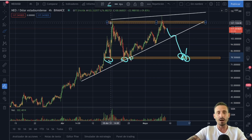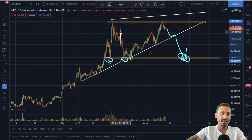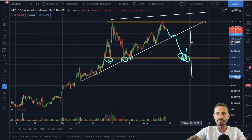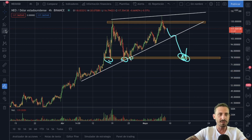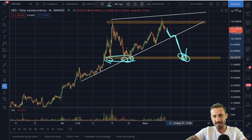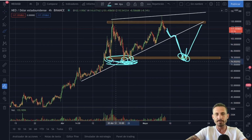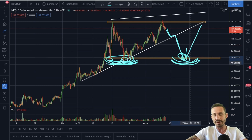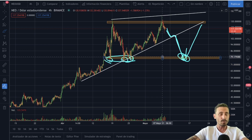I am expecting a double bottom scenario, because the measured move from this breakout to the downside is the width of this ascending triangle or ascending wedge, and depending on where we break out, this could come as low as $60. But I do believe, because this is major support, it is very likely we'll break down, if we do break down, and create a double bottom formation. We've got this bottom right over here, and it's very probable that we are going to create another double bottom right there. So this is what I've got for NEO, guys.